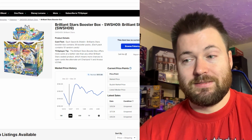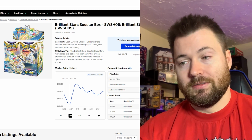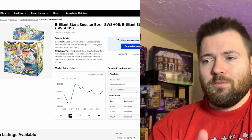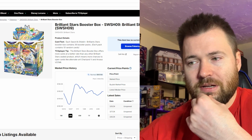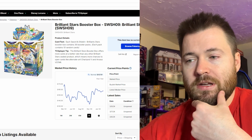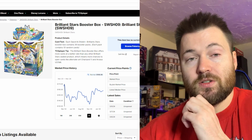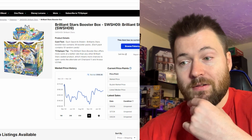It's one of the later Sword and Shield sets, so it's going to be a while till they're very scarce and out of print and everything. But Brilliant Stars in general was just a good set, and it went down to like $151 around Christmas time, but it's risen at least $6 to $7 since then. If you look at the 1 year chart, its highest price point was actually March 20th to March 26th at about $169.36. So it was higher than its price point right now, and that was a year ago.